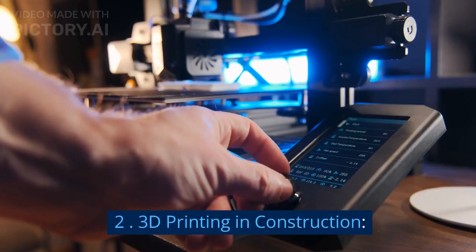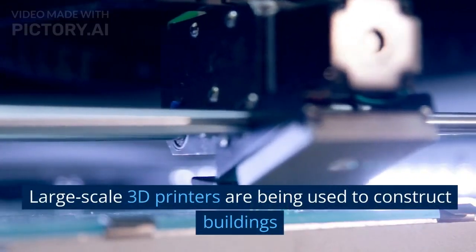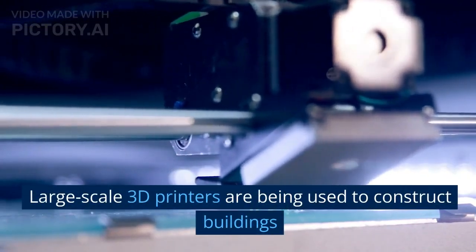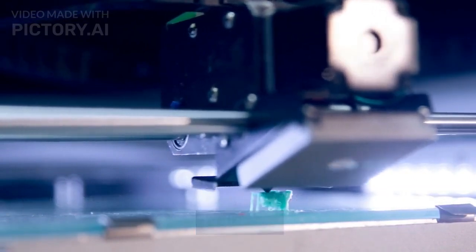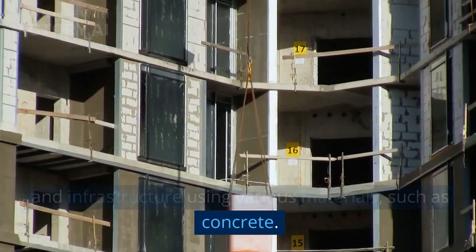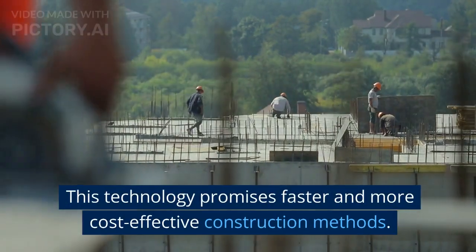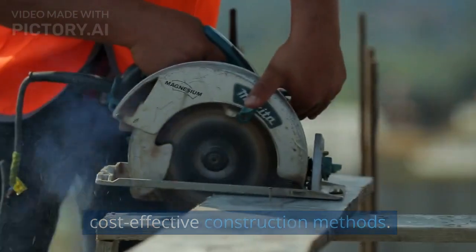2. 3D printing in construction. Large-scale 3D printers are being used to construct buildings and infrastructure using various materials, such as concrete. This technology promises faster and more cost-effective construction methods.